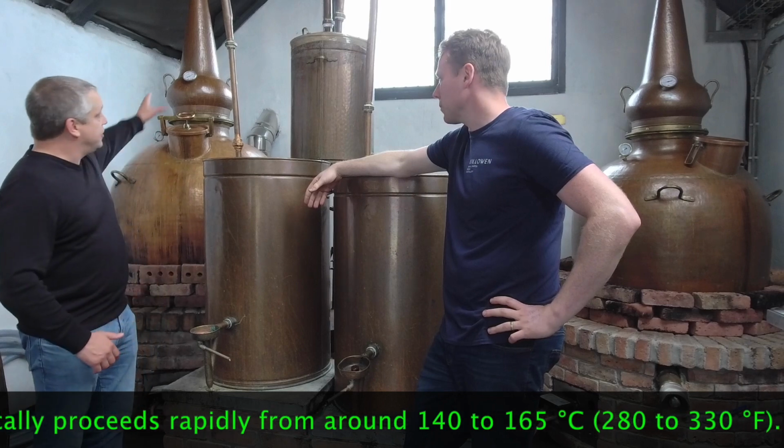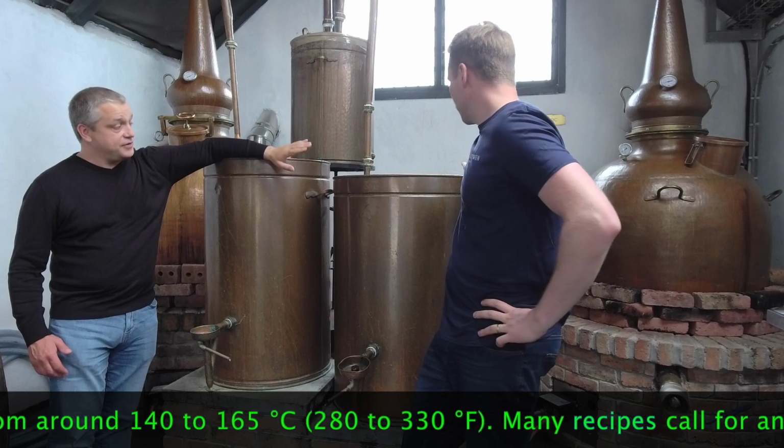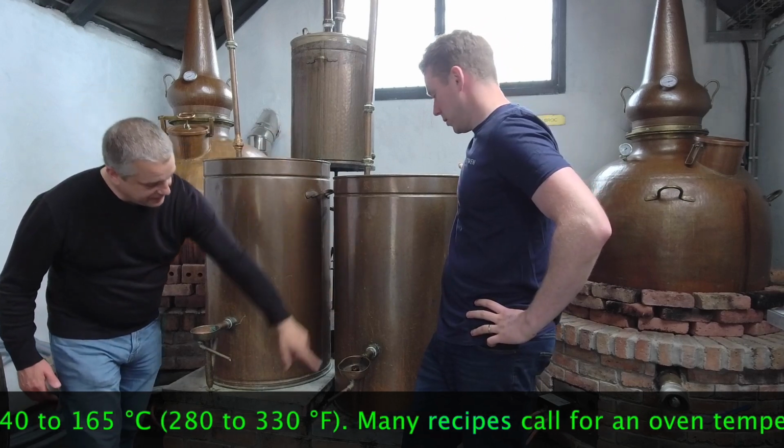Now this is coming off here at the minute. You're running it through the thumper keg into your condenser, your heat exchange or cooler, and then out here.